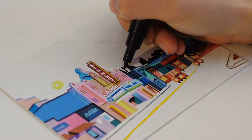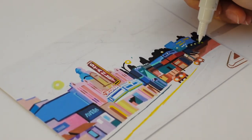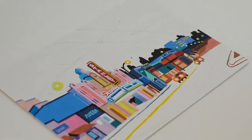Adding highlights and streetlights always helps with adding interest in a painting, especially a nighttime one. So I like adding in my circle of yellow light as a halo, and then adding in white in the center.